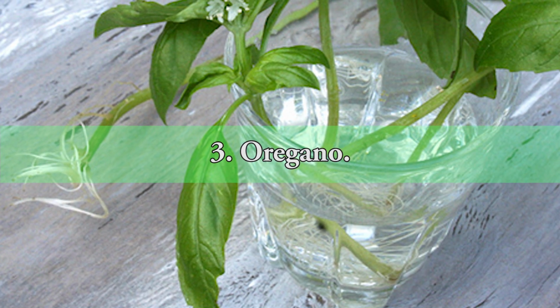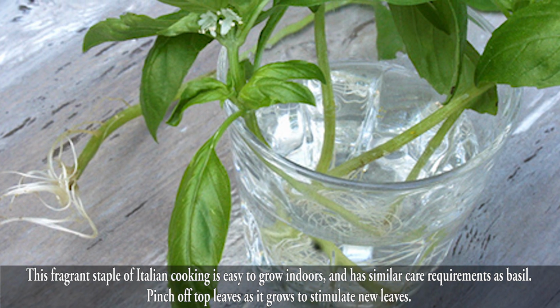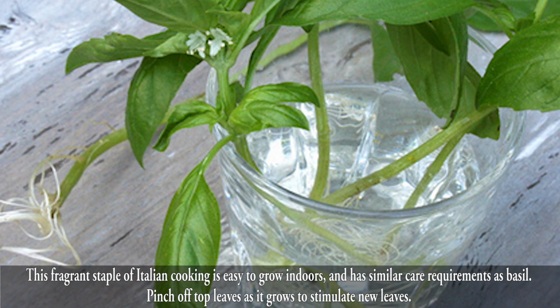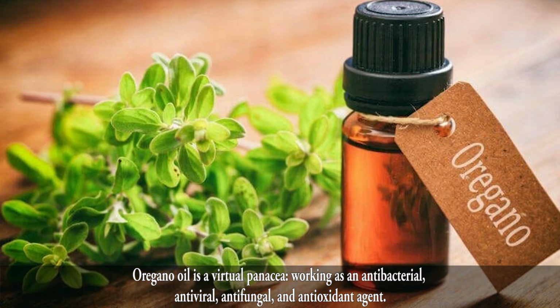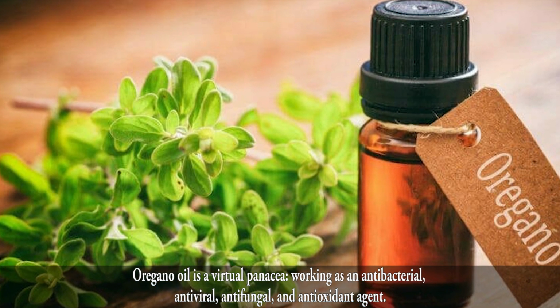3. Oregano. This fragrant staple of Italian cooking is easy to grow indoors, and has similar care requirements as basil. Pinch off top leaves as it grows to stimulate new leaves. Oregano oil is a virtual panacea, working as an antibacterial, antiviral, antifungal, and antioxidant agent.